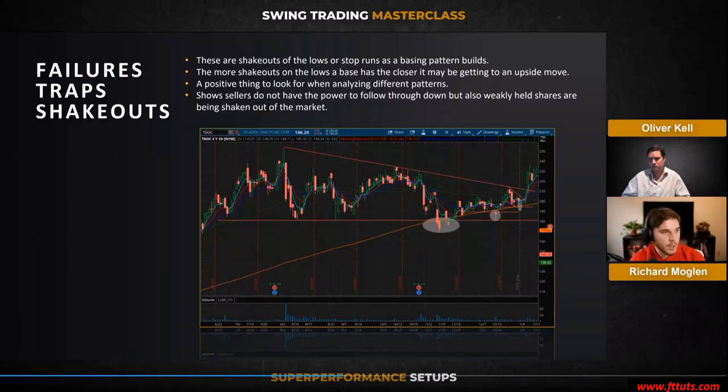Here's a good one. Would it still be a shakeout if a stock gaps down on earnings like UPST just did? UPST just looks like a monster gap down. Yeah, there's been no shakeout until UPST comes back up into its base. It's just been a nasty gap down. It remains to be seen if that's going to be a shakeout or not. We have to see whether institutions bid it back up into the base before we can call it a shakeout.